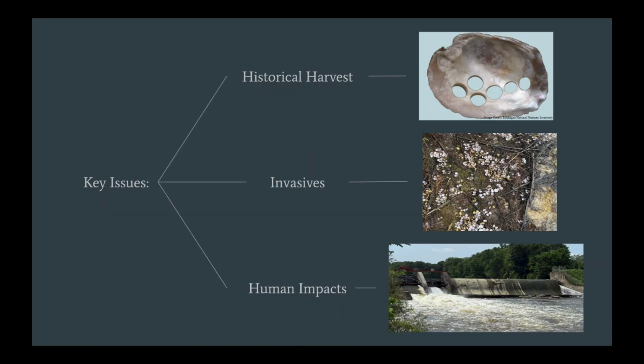Alright, so there's a couple additional things I want to touch on before we wrap this up. The first is what factors either contributed or are contributing to the harm of mussel communities. As I mentioned, unionid mussels are one of the most imperiled groups in the nation, with about a third of the nation's species being federally listed and nearly 3/4 of the state species being either state or federally listed.